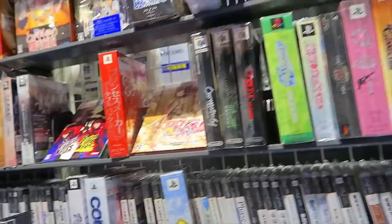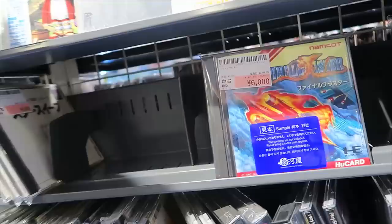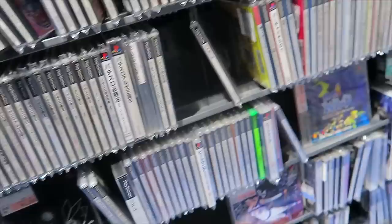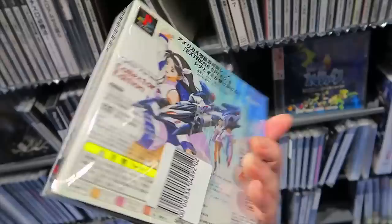I do like it when these selections of games are broken up by genre. And I don't have to rely on alphabetical or just thumbing through everything. I want to go straight to the fighting games sometimes, you know? For some reason, a PC Engine game over here mixed in with a PS1. But we do have some very cool PS1 stuff on hand. Vib Ribbon. And the PS1, definitely a great console to buy games for if you're into imports.